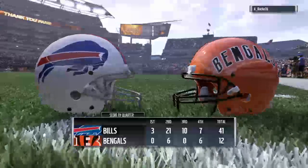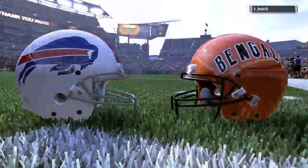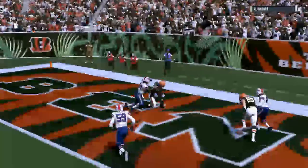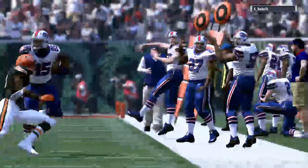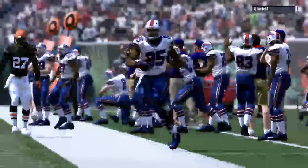So for the Bills, they continue to put themselves in position for a 1st-round bye as they move to 8-2. And they'll return home next week to take on the Jacksonville Jaguars. Meanwhile, for Cincinnati, it's a bit of a setback as they drop to 6-4 now. And they'll be on the road next week for a matchup with the Baltimore Ravens.